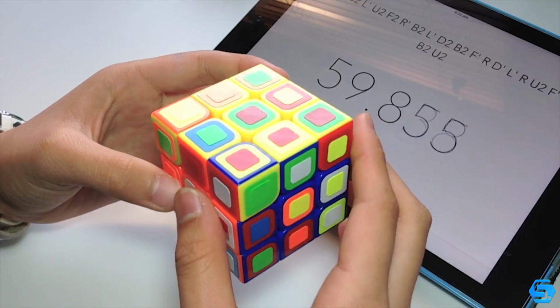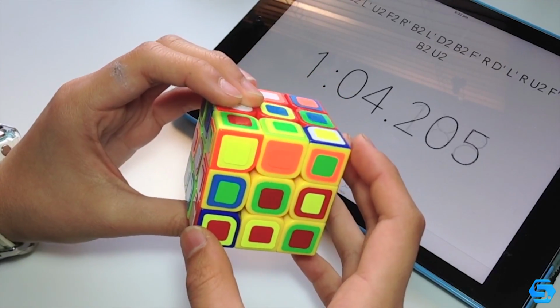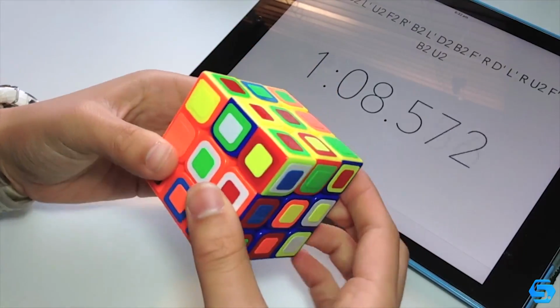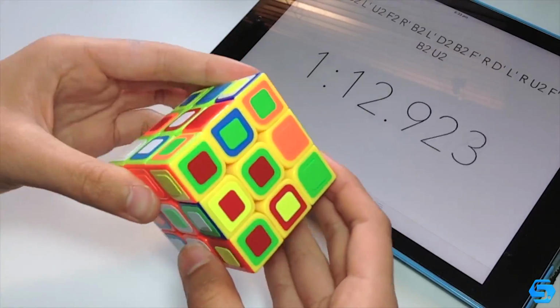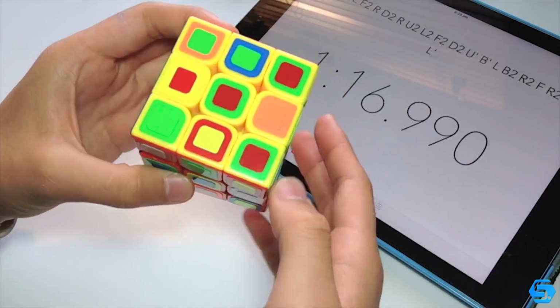The next question comes from PDX Cubing, and he asks, what are your opinions on all the new sub-brands? Honestly, I'm not the biggest fan. I understand that companies are trying to give designers recognition for the cubes that they design, and that's sort of the reason for sub-branding. But honestly, it's just so confusing, I can't really keep up.